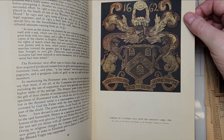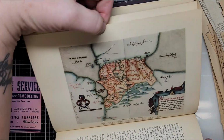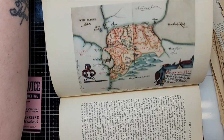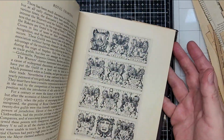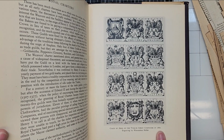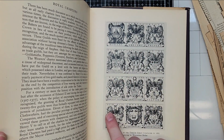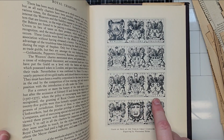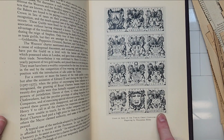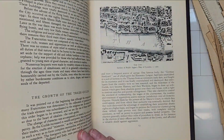Portion of a funeral pall with the company's arms. The plantation of Ulster. Coats of arms of the 12 great companies in 1667. Mercers, grocers, drapers, fishmongers, goldsmiths, skinners, merchant tailors, haberdashers, salters, ironmongers, vintners, cloth workers. That's an interesting spelling of vintners.